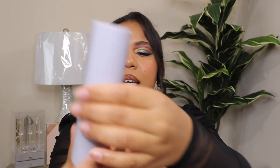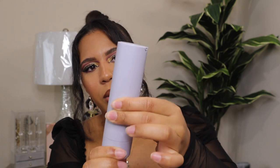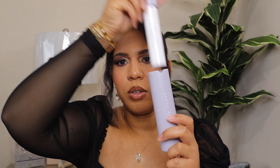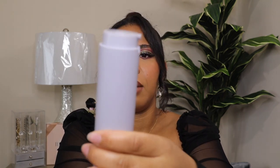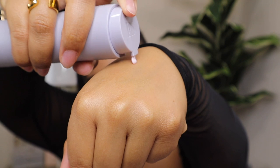But this is what it looks like. It's so cute, and it just twists up and down. And the cool thing about this is that it's interchangeable. So you can rebuy this and keep this. Rebuy, just repurchase the refill to put it inside. And boom, there you go. And then you can just twist it up and down. But this is what it looks like.